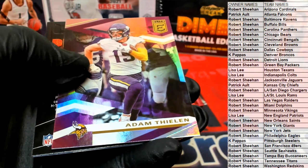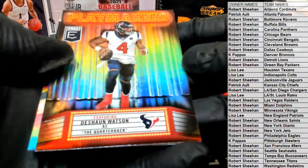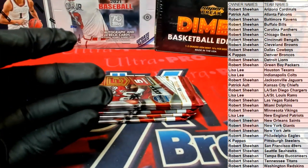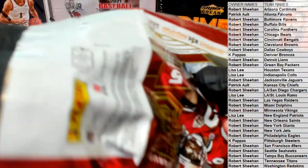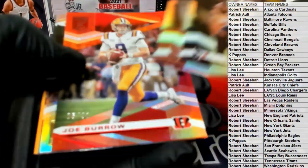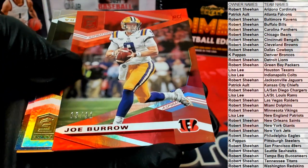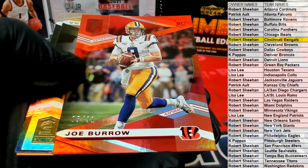There's Darnold, Thielen, oh, Deshaun Watson. There's Gallady, Nick Chubb. Deshaun Watson, Drake. Oh, nice, Burrow rookie, 5 of 91. There we go. Robert S., coming out to you. Joe Burrow.